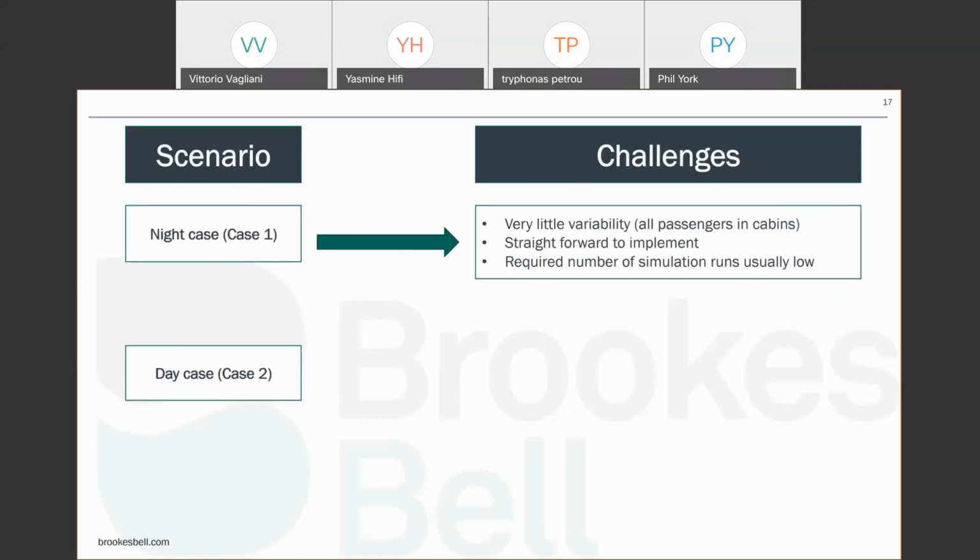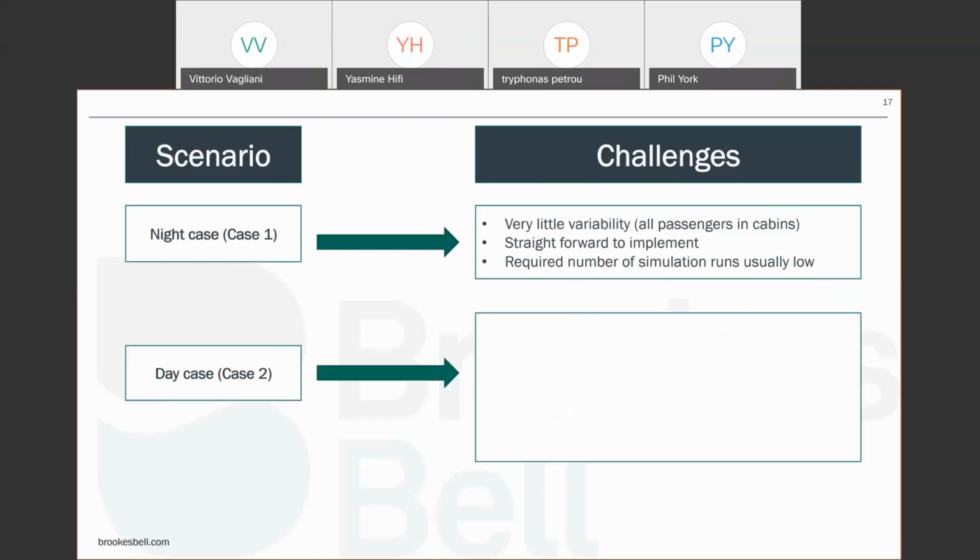For a day case, where passengers are in public spaces and crew are distributed between public spaces, cabin, crew service and muster stations, sometimes the layout of the vessel is such that it is quite easy to set up, but sometimes it can be a bit more challenging, especially if we think of cruise liners as they are getting bigger and bigger. Also, there is definitely more variability for case 2, so a high number of simulations would be expected.